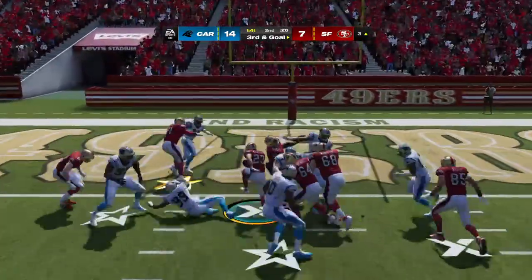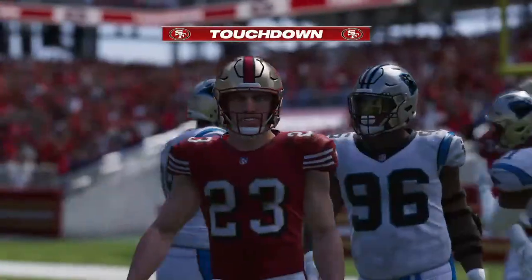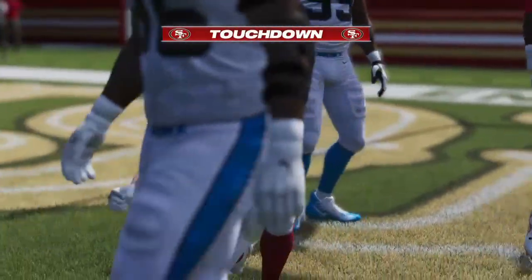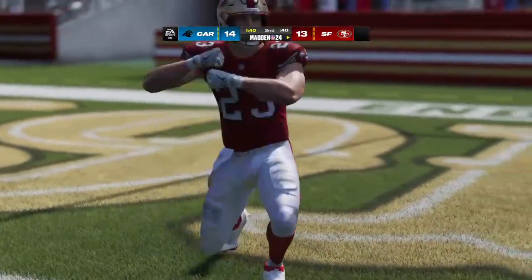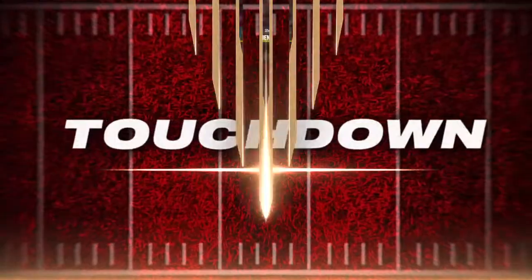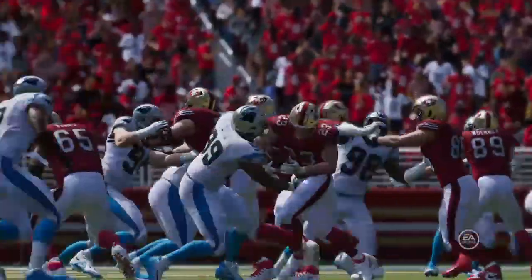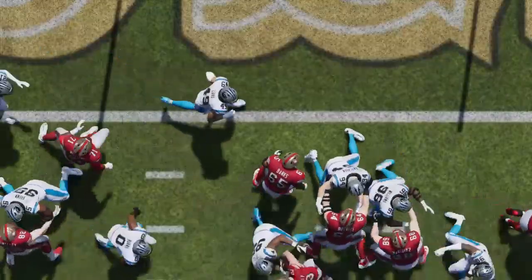On the ground, McCaffrey, and this time he is in. Yes. Christian McCaffrey, a 3-yard touchdown run. And the 49ers are within an extra point of tying up this ball game. And they would not be denied on the ground, powering it in just one play after they got stopped short.